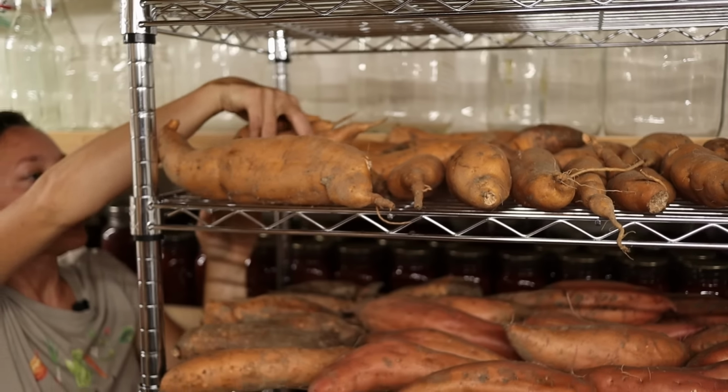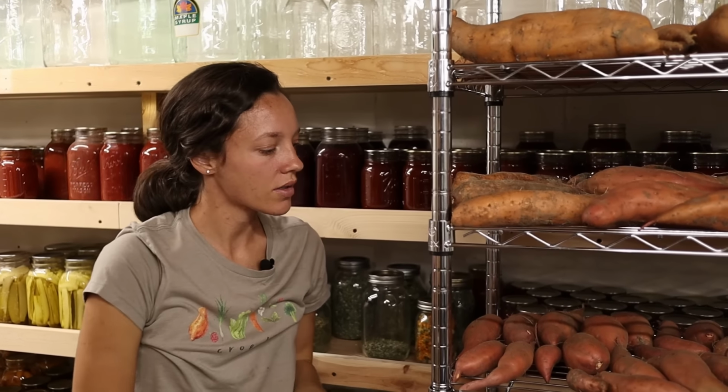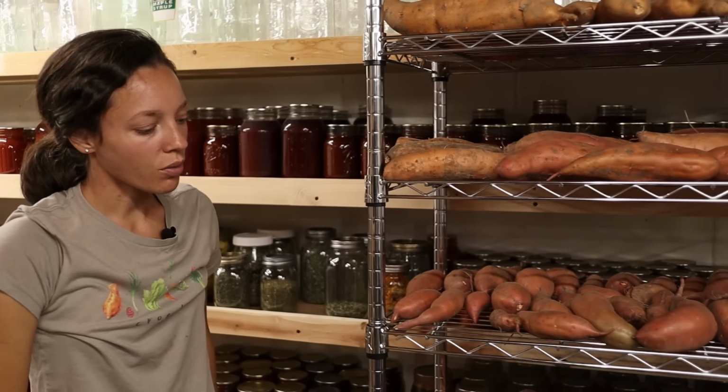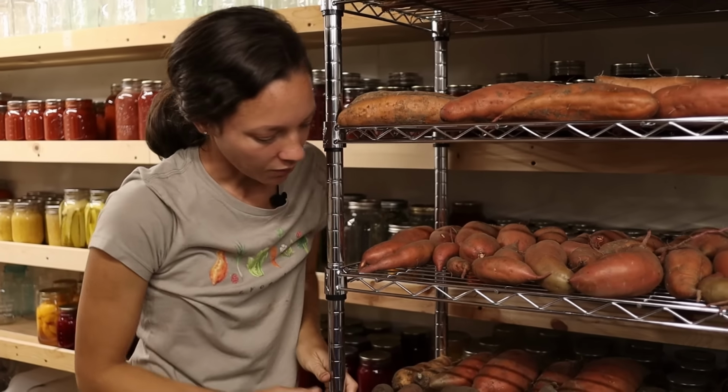I think that the potatoes that we're not especially thrilled about were the Goldmar. I think those were the ones that did the most poorly for us. The Bush Puerto Rico ones, I feel like those did okay, but they did have some fungus issues.